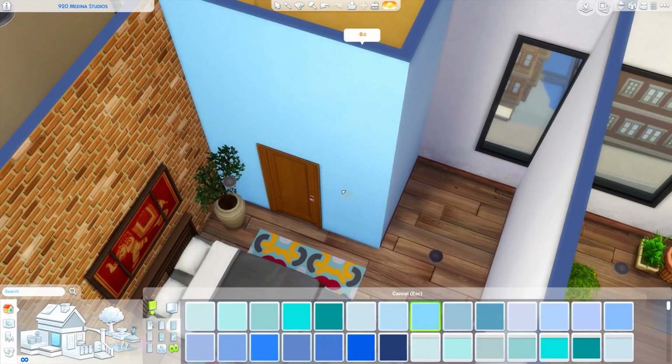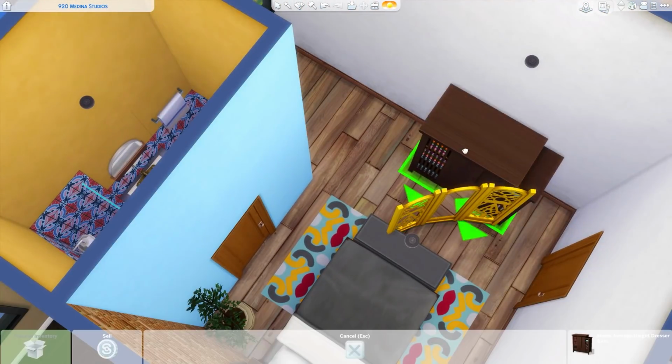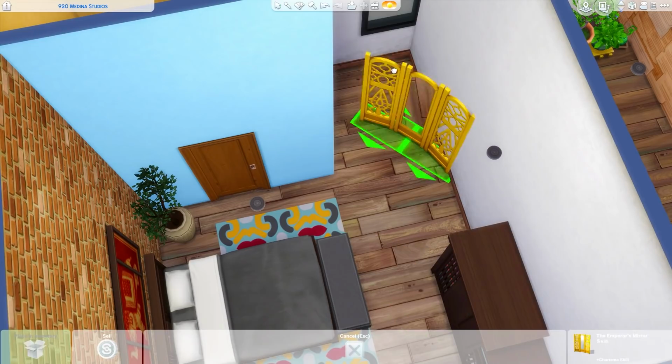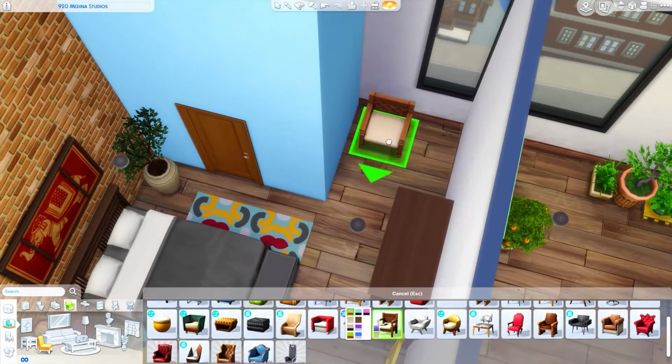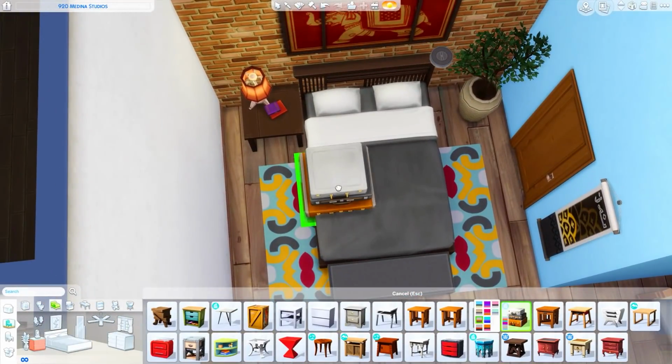So I based the room around that swatch, so there's lots of reds, yellows, and blues in here, and I think it came out pretty in the end. That sounded so weird. Pretty. Anyway, to name some of the items and what they're from.